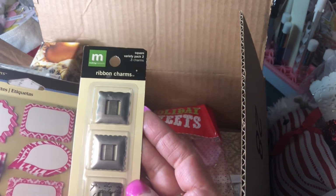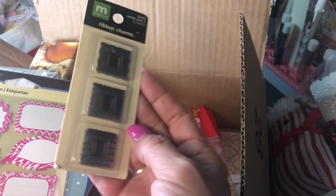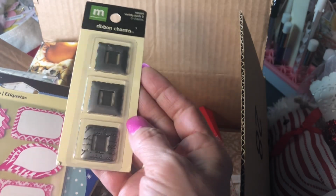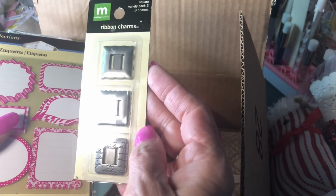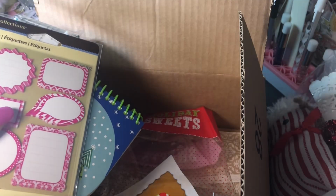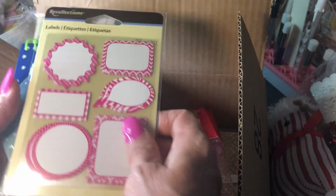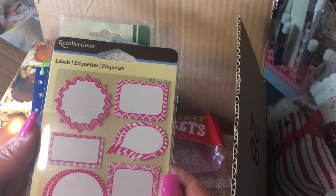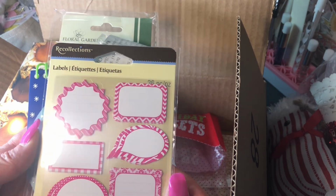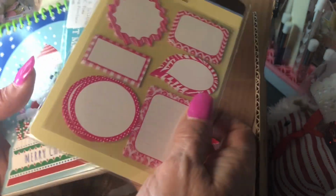Fantastic. I could even replicate Santa Claus on a card and do just the belt. But these could be great for journals to run the straps through, like an old-fashioned journal, Indiana Jones style. I love it. Oh, bullet points or quotes, little. I love these. Thank you.